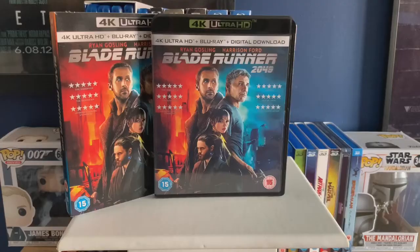Next up is a film that I'm guessing whoever owns a 4K has. Not only is the 3D for this movie really good, but the 4K is what you would buy a 4K telly for. It is excellent. And of course it is Denis Villeneuve's Blade Runner 2049. Again, this has got Dolby Atmos and Dolby Audio.